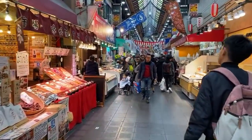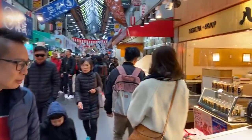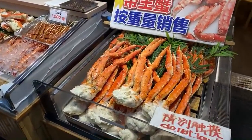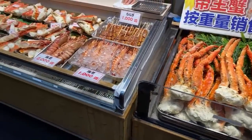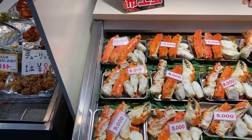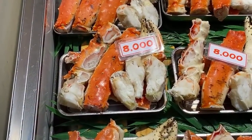What am I in the mood to eat? And I only have a 10,000 yen note. The first person that I buy from is going to be seriously inconvenienced, unless I buy one of these, which is massive. Somebody wrote me that Japan buys a lot of the king snow crabs. Wow. So that's like $80 for that tray right there. That's $80. What?